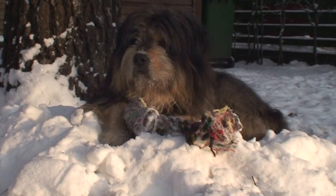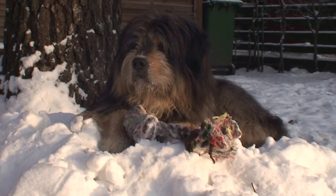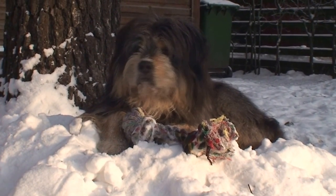And here's the dog who is the extra security for the cars. Hello, dog.